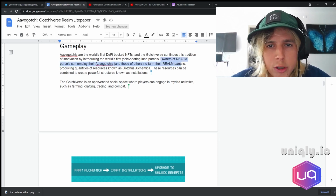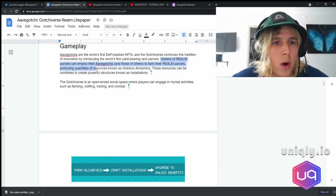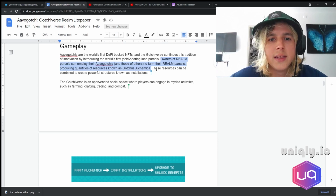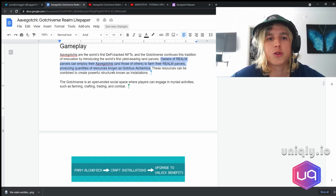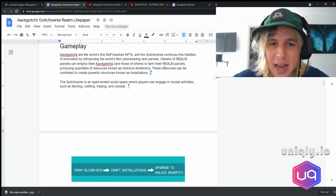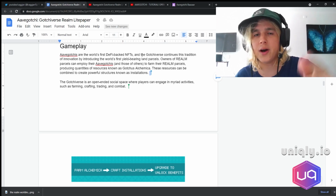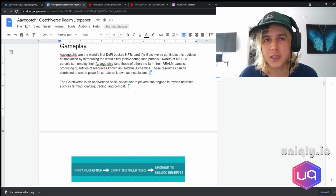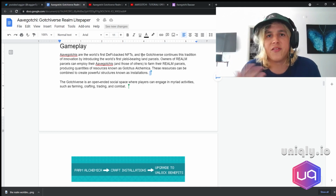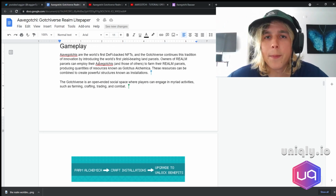It says right here, owners of the realm parcels can employ their Aavegotchis to farm their realm parcels, producing quantities of resources known as Gotchis Alchemica. That's the resources we were talking about. These resources can be combined to create powerful structures known as installations. So there you have it. It has a purpose. That is why it has a value. Maybe I don't want to roam around to get those resources, so I'll buy them from you, and that's where you play to earn. I use the resources to build my empire, and I also play to earn because I bring value in some way within that empire that I built.